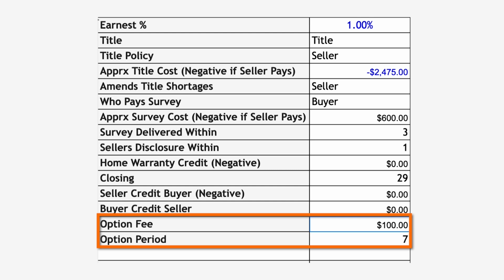The option period is typically 5 to 7 days, and the option fee for that option period can be anywhere from $100 to $250. It really does vary. To better understand what the option period is, I'm going to table that for the next section.